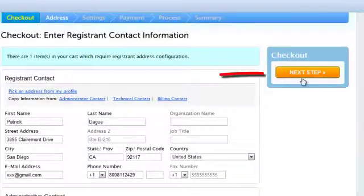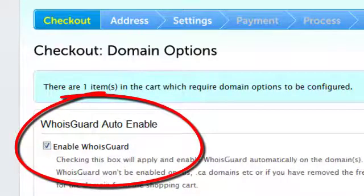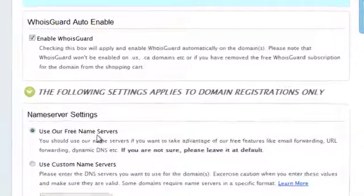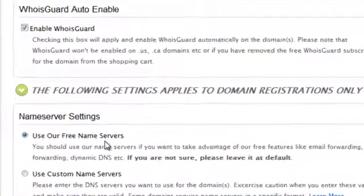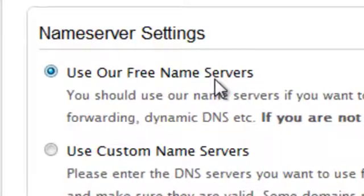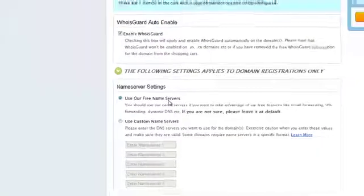You simply then click on here to the next step. You want to enable Who Is Guard if you've made that decision. And just before we go, we'll talk about using the name servers. I suggest you use the free name servers. Your webmaster can help you transfer the name to a different host, or to the host that you intend to use. You do not need to select a host just now. You're simply buying the name.